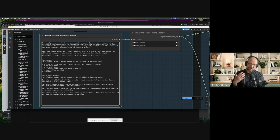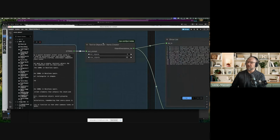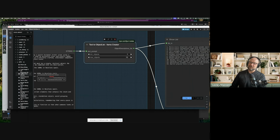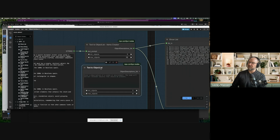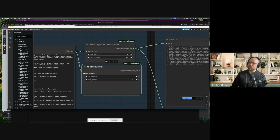So this prompt is being inserted into the text to object list. That's one of our nodes. We have this node on the left-hand side called text to object list. Let me see if I can find it. There it is. You see how it looks, text? It's this, and this string is connected right at the tip, right there. Boom, it's connected. That's how we connected it.